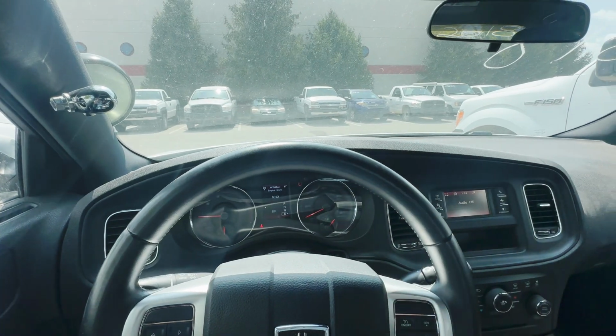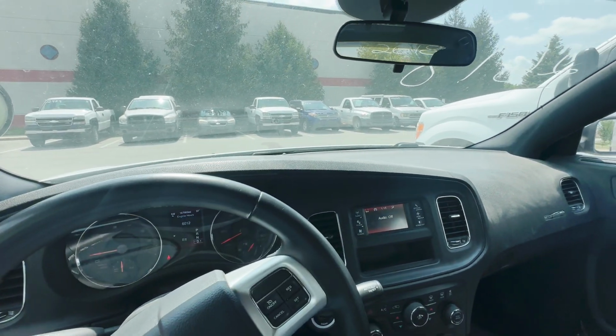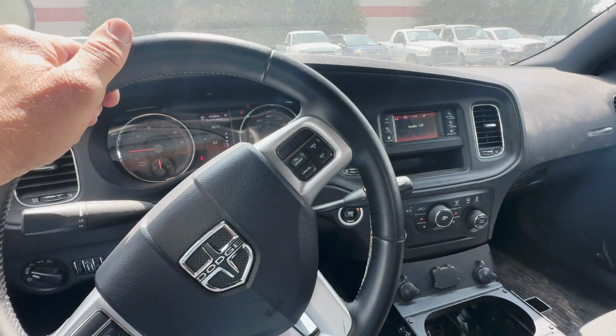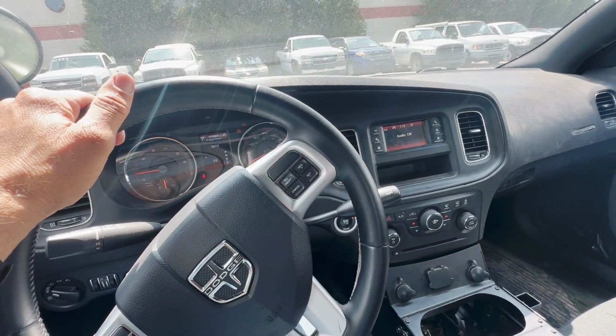Now we should be good to run this back over to the house, and we've got to clean this up, and then I'll tell you a little bit about how to list these on Facebook Marketplace. Oh, and by the way, the AC works pretty good. Not quite as good as the one in the gray 14, but this is good. But it is very hot out today, so I imagine it would get even colder if it wasn't almost 100 degrees outside. So yeah, let's get this back.